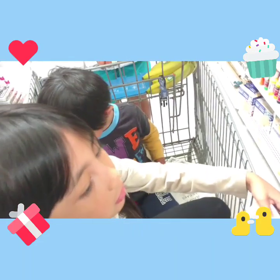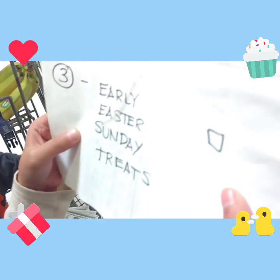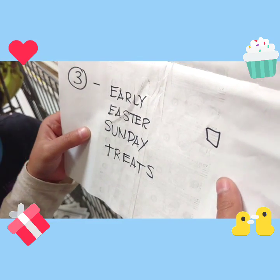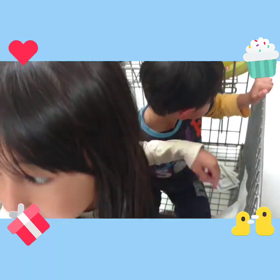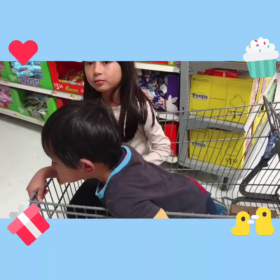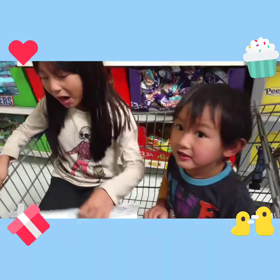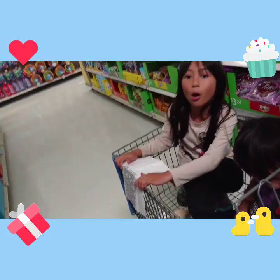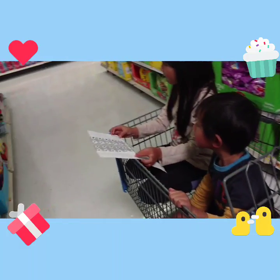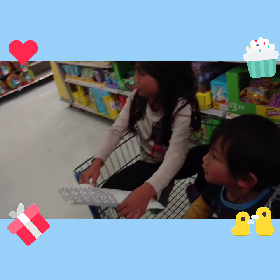Okay, the last one on the list are what? Easter Sunday treats. Okay. We need to go to the Easter aisle. Okay, 1, 2, 3, go. Where are you? Which aisle are you in? Easter aisle. Okay. Chacho, you look for something that is on the budget for Easter. We already have the Easter bunny dipper.